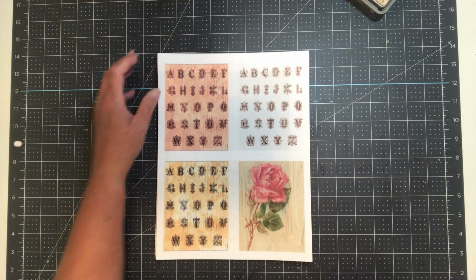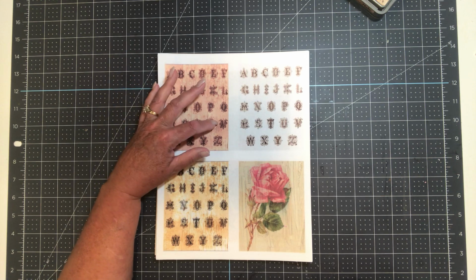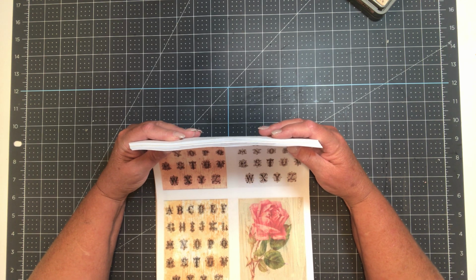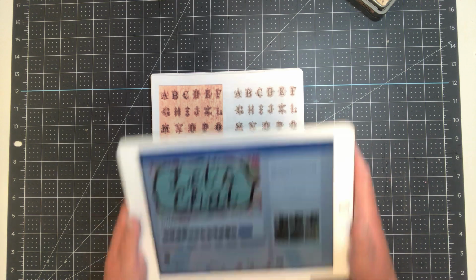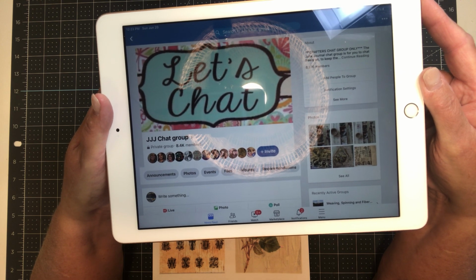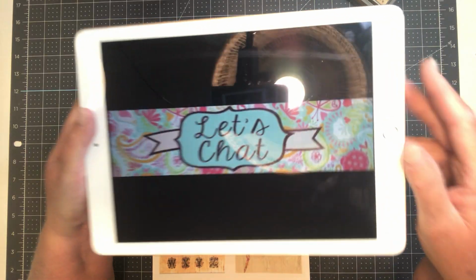All right, I want to show you. I have seen some posts about people not buying digitals because they can't afford them. Well, these were free. Look at these. I had to quit printing. I didn't print them all. These were free. They are on, let me show you. I pulled my iPad up so you could see what the actual timeline page looks like. This is the website or Facebook page. It's called JJJ Chat Group. Okay, so that's what I can't make it bigger. That's what it looks like.